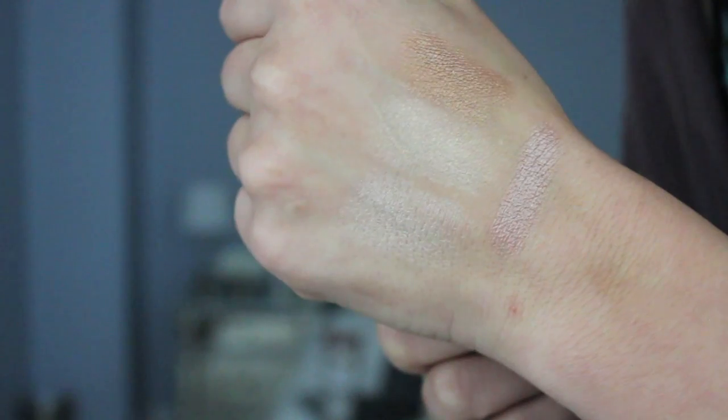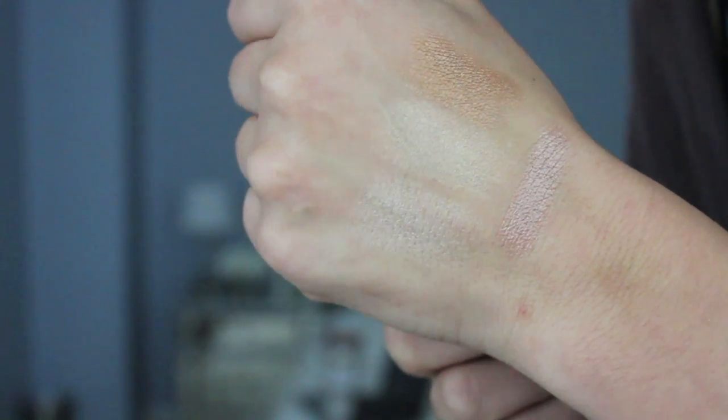They glide on and they don't look like a big stripe of metallic highlighter just sitting on your face. They just melt into your skin. They are such amazing quality. I would recommend this to everyone. I have this shade Tourmaline on my shoulders and my collarbone because I just wanted to glow everywhere today. Love this. Probably my most favorite thing that I got out of everything I'm going to show you today.